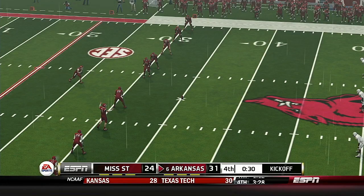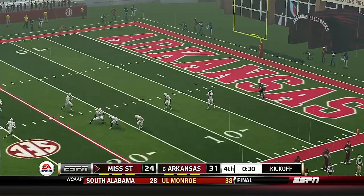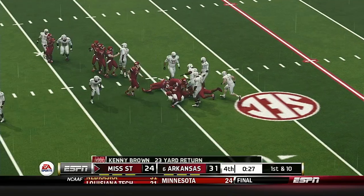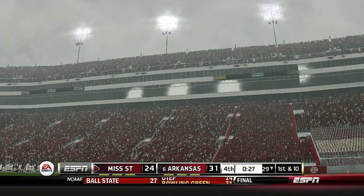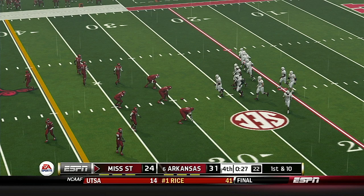And with time winding down, they probably won't let this return man field the ball. Brown fields it at the 7. He makes it out to maybe the 29-yard line. You know, this is a real crucial time in the game. It could still go either way.